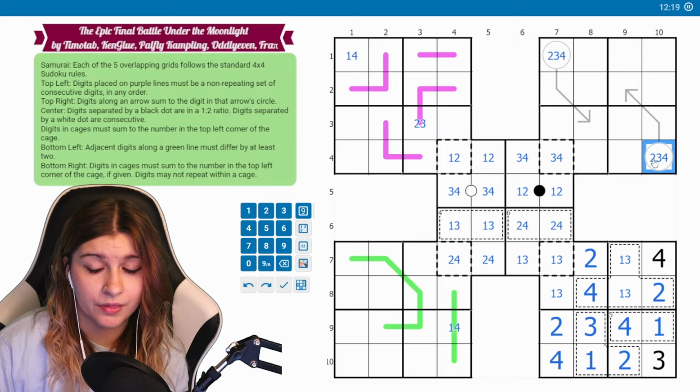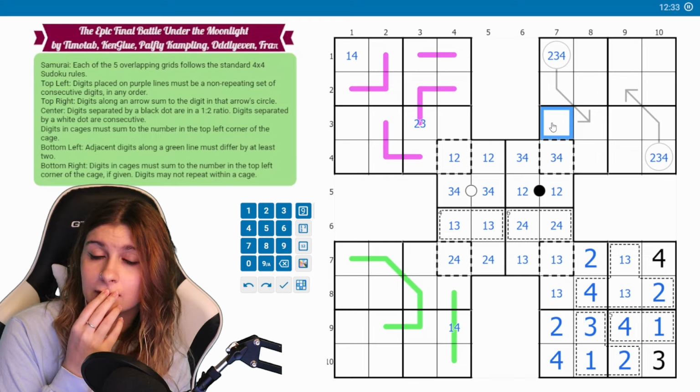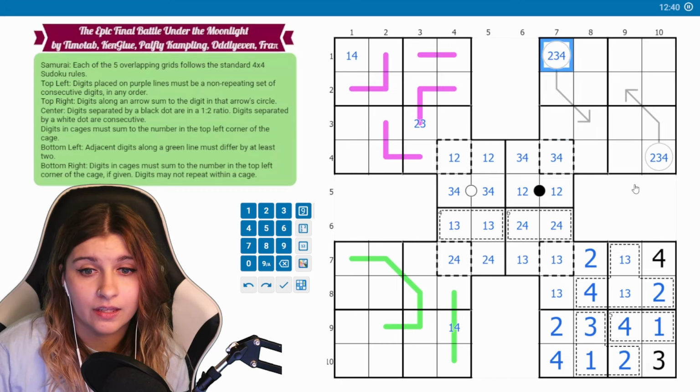And it also couldn't be a 3. It would have to be a 2. If this was a 4, this would be a 2, 1, 1. But that would be broken because I put a 1 here, didn't I? Yep, that would be. We might be able to say this can't be a 4 then.